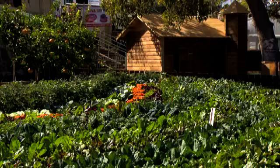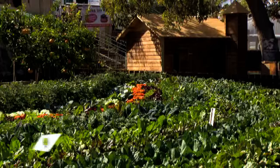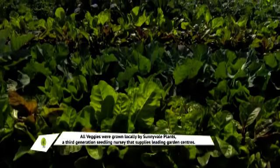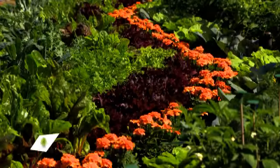The veggie display was designed to highlight that veggies can be a beautiful thing, and you don't have to think of a veggie garden as something unattractive. It can and should be beautiful.